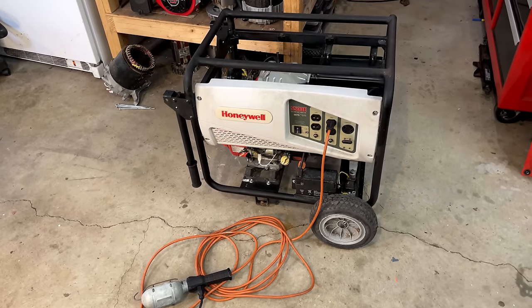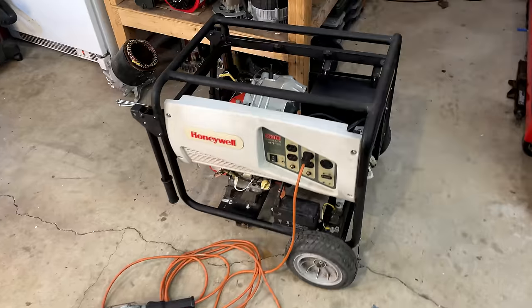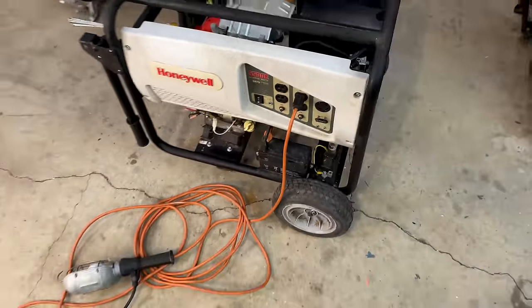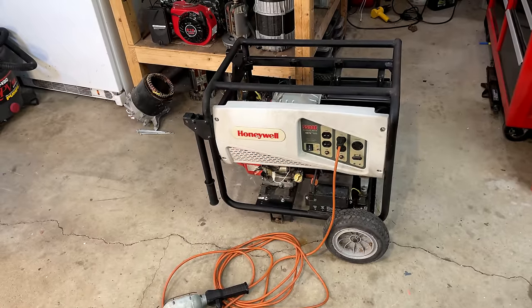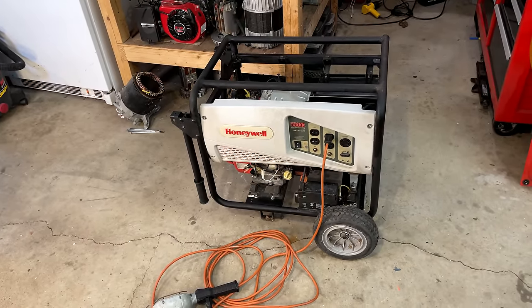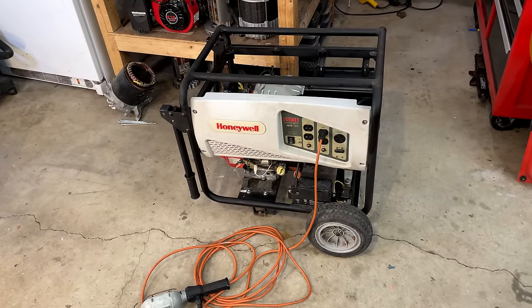Not too bad. It scared me for a second because the light didn't come on, but the switch was turned off. So once it was turned on, I could see we had output both on leg one and leg two. The engine speed was a little slow and the voltage was a little high. So both of those do need to be adjusted, but I've got the information I need. This is a good running generator now and it's doing what it should.